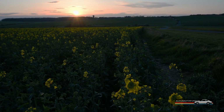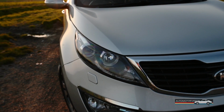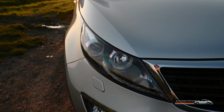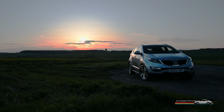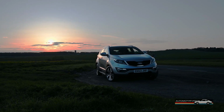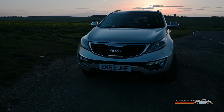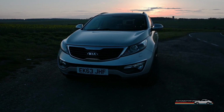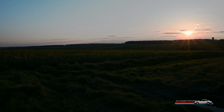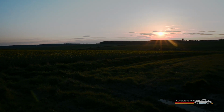Today we're reviewing the 2014 Kia Sportage, which you can pick up currently for around £10,000, whereas a brand new one would set you back about £24,000. The car is now 7 years old at the time of this video, which means you're looking at about £2,000 depreciation per year. So what can you expect for the money? They certainly are a popular choice, so why is that?